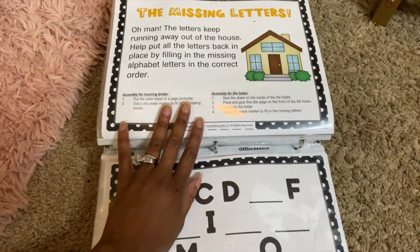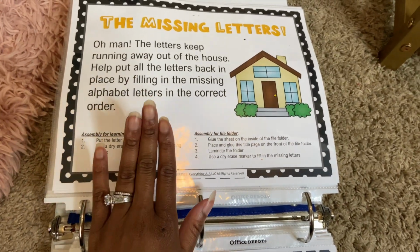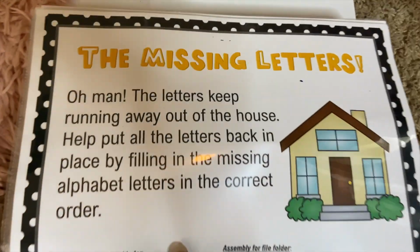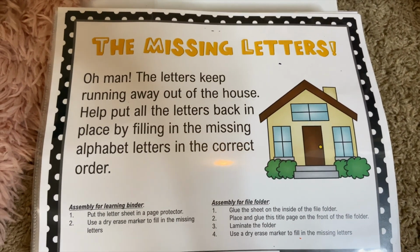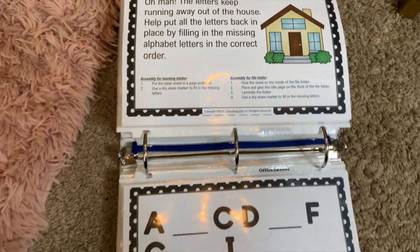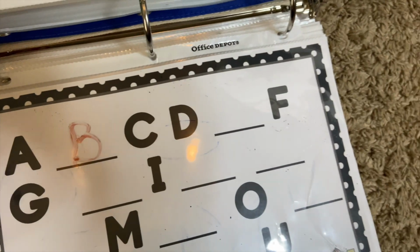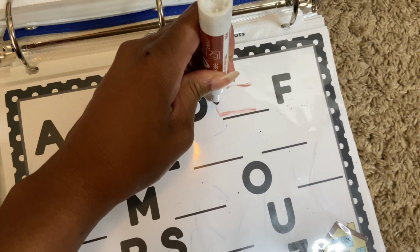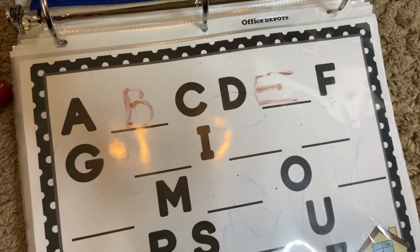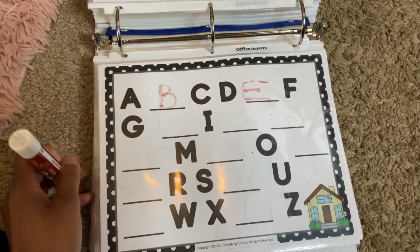All right, so then after they do that, you have the missing letters. Oh man, the letters keep running away out of the house. Help put all the letters back in place by filling in the missing alphabet letters in the correct order. So with this, they will fill in the missing letters of the alphabet. My left hand is about like a kid. There we go. And then we'll literally fill in all of the missing letters.